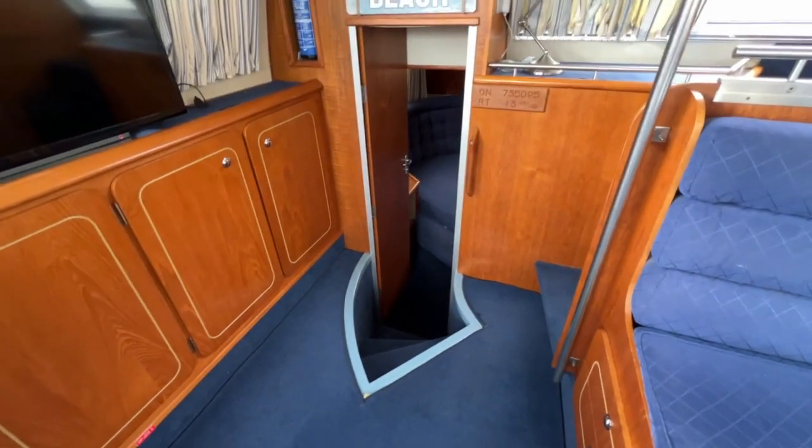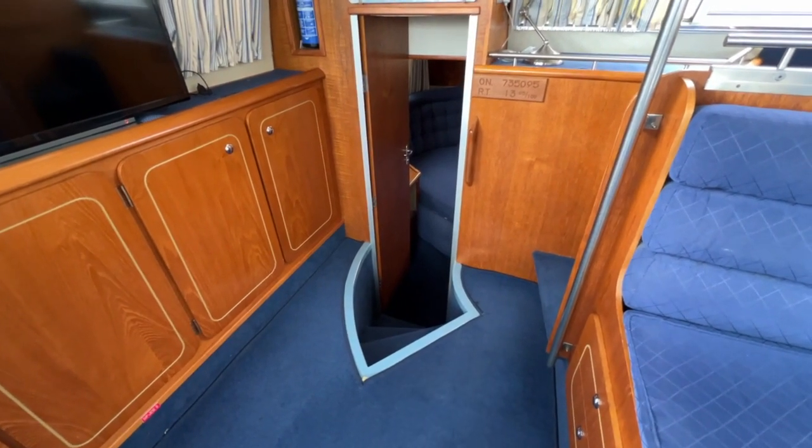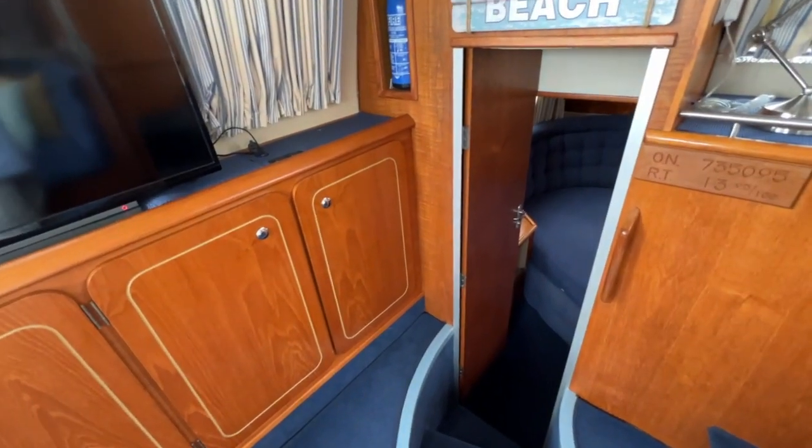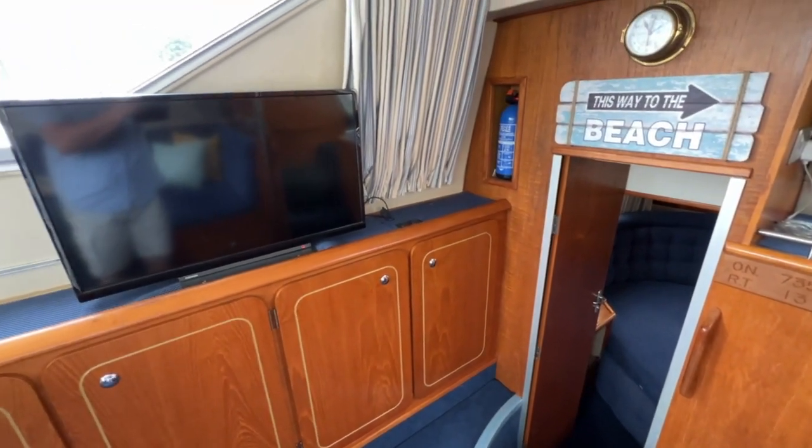Now, as we come down, you can see we have another companionway fitted into there. We'll go there last on this tour, but that just takes us down to the after cabin, which is a real feature on this boat. But we'll finish off in the saloon and the forward areas first.